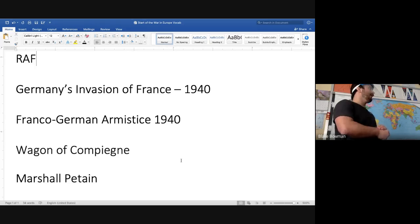So this invasion of France, right, with Dunkirk, that's not too far away from Paris. Dunkirk's right up here at the top of France, very close to where Belgium's at, that border. And Paris, heck, it's not too far away. So you can see the advancement already and see how quick Germany's moving through this short period of time.